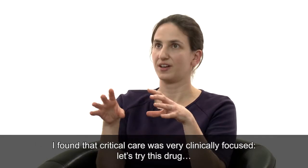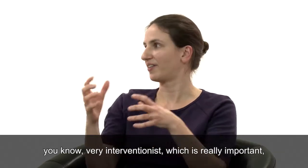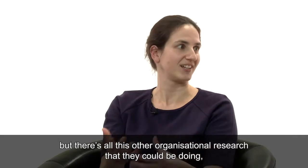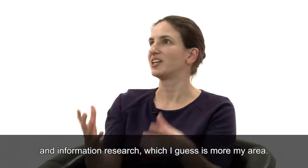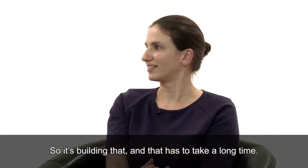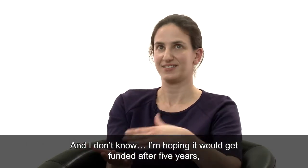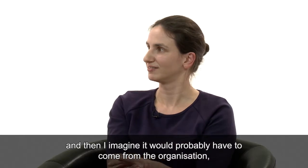At Great Ormond Street, I found the critical care was very clinically focused. Let's try this drug, very interventionist, which is really important. But there's all this other organisational research that they could be doing, and information research, which I guess is more my area. So it's building that, and that has to take a long time. And I'm hoping it would get funded after five years. And then I imagine it would probably have to come from the organisation.